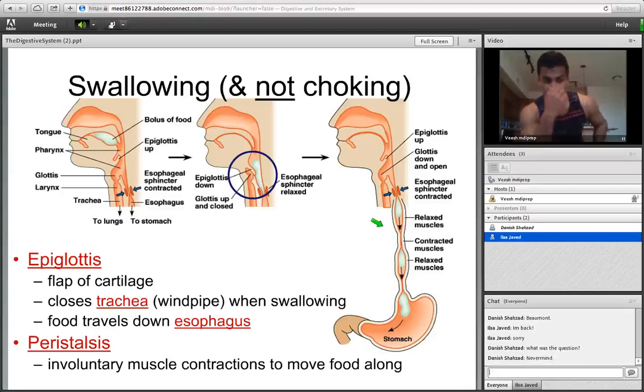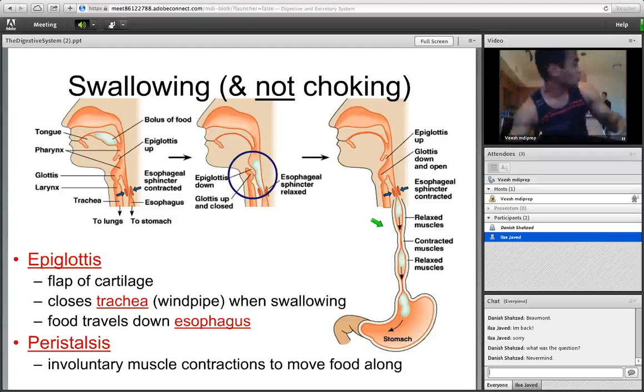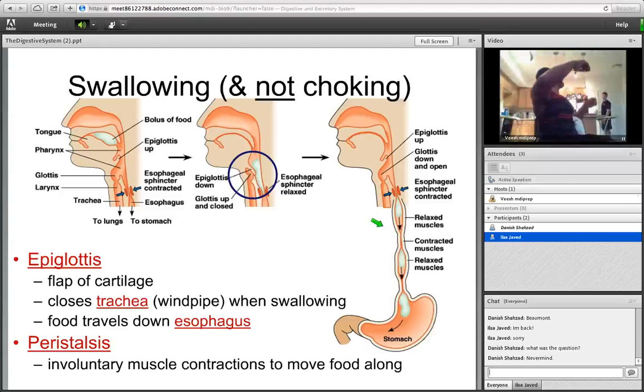Oh, I was just saying what the involuntary nervous system is. Looks like my roommate is back. Do you care if I just do the class over here? The lighting's a little bit better.